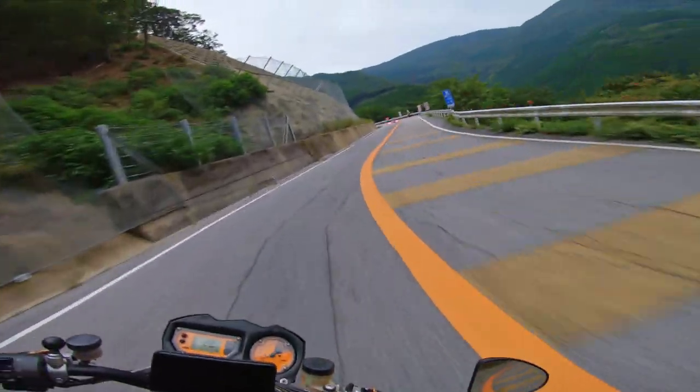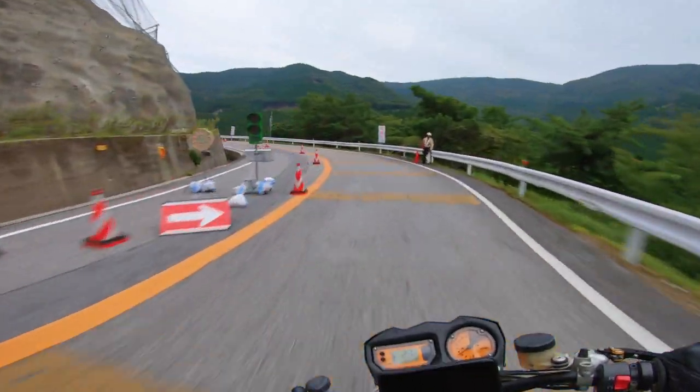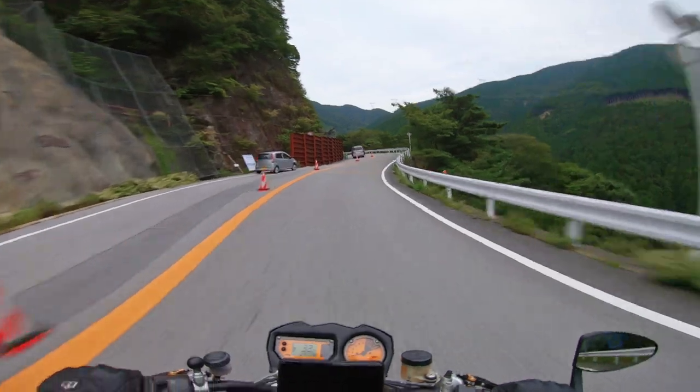Brakes are getting a bit hot. Oh, thank you. We're going a bit slowly for these old boys. I don't want to give them a heart attack.